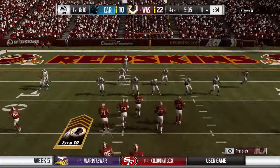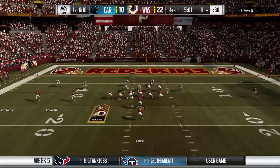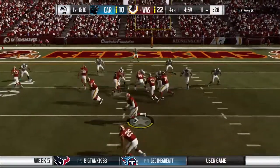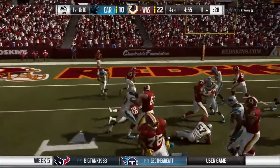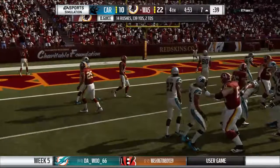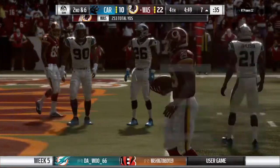Guy showing he's going to be an important part of this Redskin backfield as he's in there again for first down. Back to the ground on first. It's Guy. And he's going to fight his way forward here for a modest gain. And give him 4 yards there. It'll be 2nd and 6.